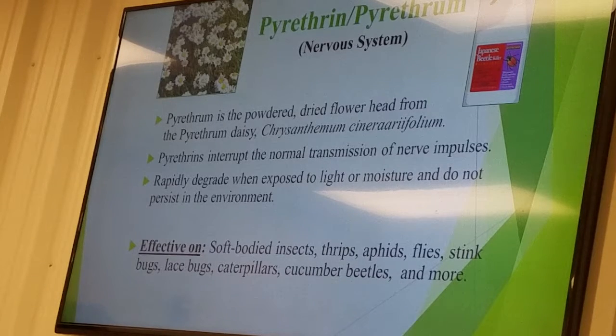If you've got cucumber beetles, squash bugs, things like that, you want to use a real low toxicity product. It's called low toxicity because it degrades rapidly. I mean, it's toxic to a lot of things. You don't want to spray honeybees, but it'll kill them. You don't want to spray good insects, but it'll kill them. But if you spray in the evening when you're not going to have honeybees and pollinators out there, you don't worry about them coming by tomorrow and visiting those flowers, because it's not going to be around to bother them anymore. So that's one of the benefits of some of these no-residual kind of products.